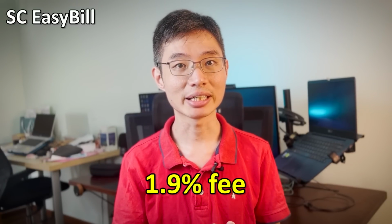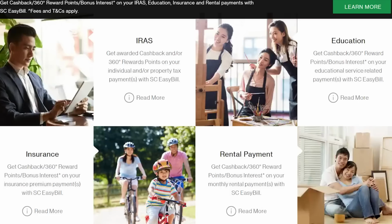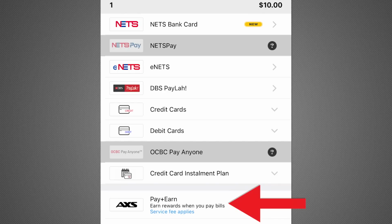Similarly, Standard Chartered also has their payment service called SC EasyBill. The fee is 1.9%, and from what I know, SC EasyBill works on all Standard Chartered cards. The services that you can pay with SC EasyBill are limited to only taxes, education, insurance, and rental payments. That's it.